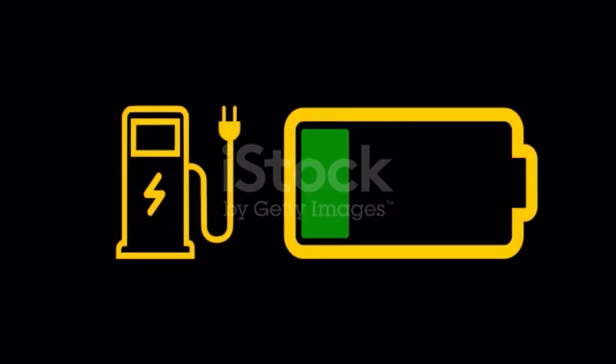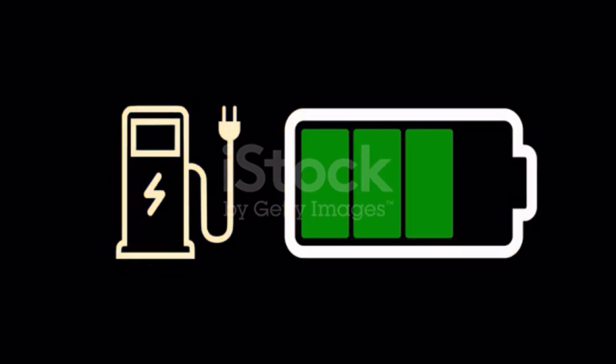Number six, overcharging your smartphone. Don't make it a habit of overcharging your smartphone. Overcharging your smartphone expands the battery, which is dangerous for your smartphone.